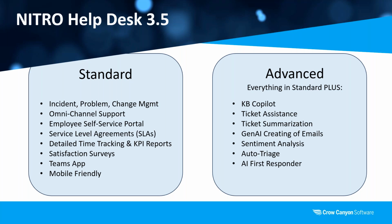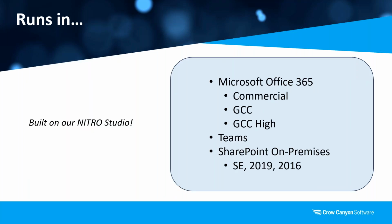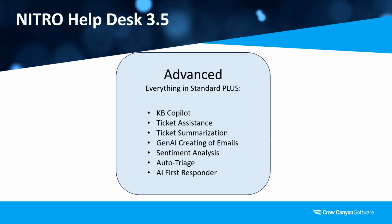Of course, that doesn't mean the standard isn't capable and fully functional. It is a very useful program in its own right, but advanced adds more features that make it even more interesting and better. It's built on our NITRO Studio. All our applications are, and both versions run in Microsoft Office 365 with a commercial, GCC or GCC High, and Teams, and we're even working with on-premises. We see more SE 2019 these days than 2016, and that's already almost at its end of life. So people are on SE 2019, but if you're on premises, then we have the pro versions that run on that also. In advanced, I talked about that already, so you keep going through this slide.